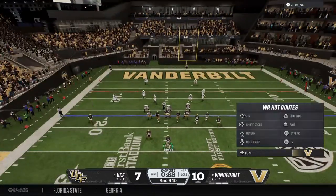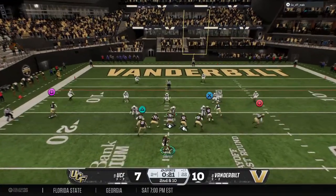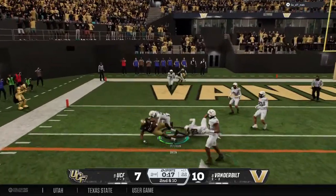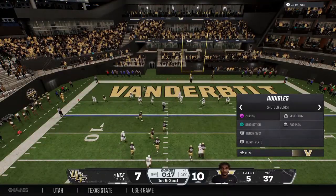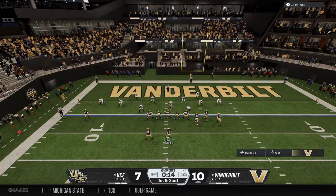So after the incompletion, it's second down. And he drops back in the gun. It's a quick grab. The stop made at the 5. The offense will have first and goal now. And the Commodores come up to the line to crank the tempo up here.